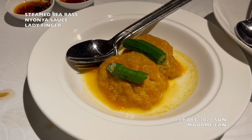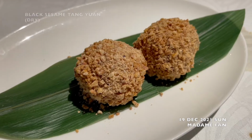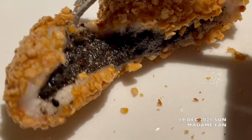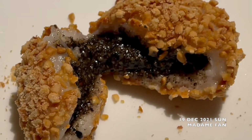This steamed sea bass with nyonya sauce and ladyfinger is such a surprise. I didn't expect myself to enjoy the sauce and the fish so much. Here I am telling myself that I still have room for desserts. I tell you, this black sesame tang yuan is exceptionally good. With the crunchy peanuts, the soft mochi, and the very fragrant black sesame, what more can you ask for?